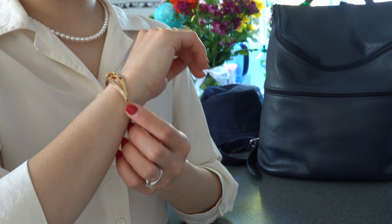It's 6mm quality 3 pearls, Akoya pearls. They are so nice and stunning. I don't need any help to put this on. You put the hooks inside and push it. Very simple and easy. I also have an unboxing for this, so if you want to know any detail about this pearl necklace, please check out the other video.